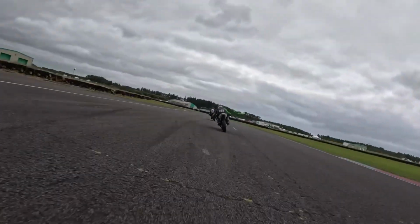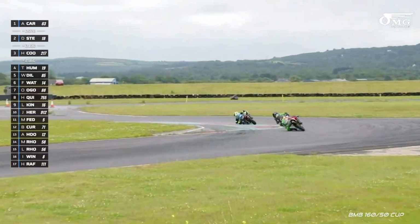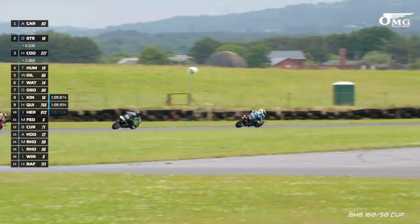And it looks like Arnie Carr's gone back into the lead now, so still very close indeed. So a repeat of that overtaking maneuver last time round. And there now Arnie Carr back into the lead. Very fast pace in this race actually. The fastest lap of the race, 104.969 for the race leader Arnie Carr.